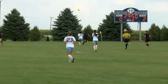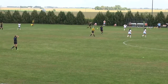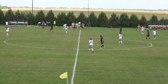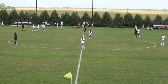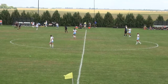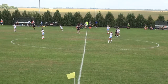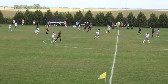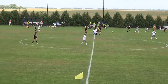Finishing headers isn't as easy as it looks. Down here, DaCosta running the ball down. DaCosta on the counter seems to be their best form of potential offense so far in the second half. Play out of bounds here. We'll have a throw-in Iowa Central's way. Here it goes, chipped in. Wenzel comes off. Headed forward there. Tussle for the ball, won by Iowa Western.